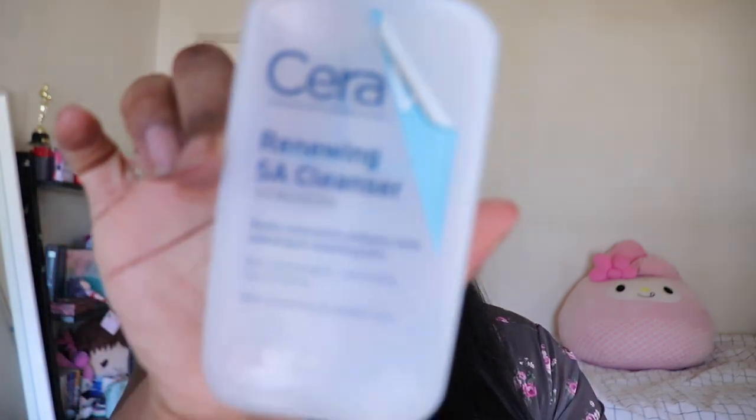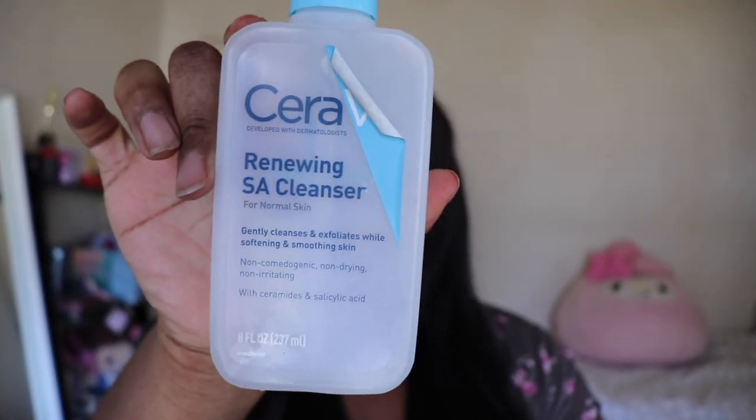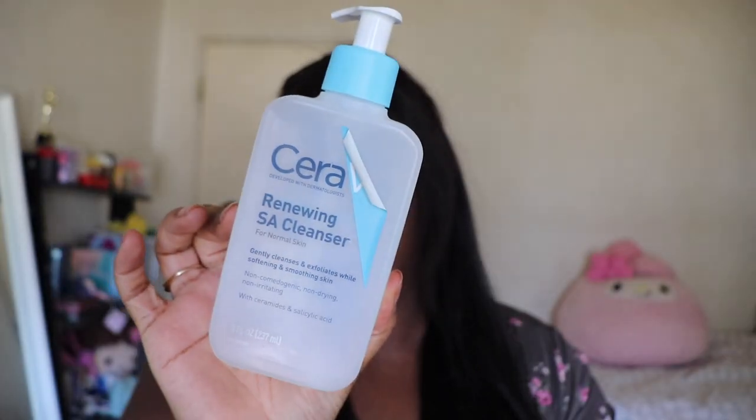Next up, we have the CeraVe Renewing SA Cleanser, another repeat product for me. This is the 8-ounce one. I usually buy the 16-ounce one, but this is my favorite cleanser. If you have dry skin, I think you'd really like this. I have dry skin, that's why. It's my go-to face wash. I might have said moisturizer. It's a face wash.